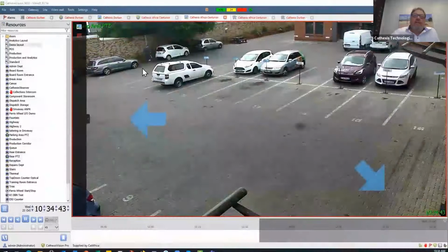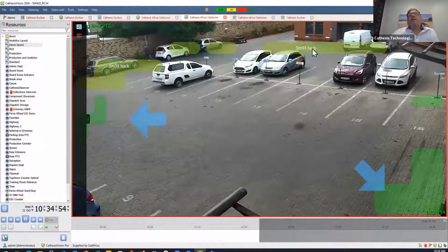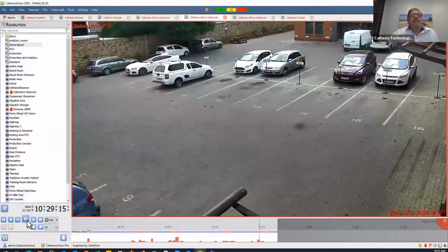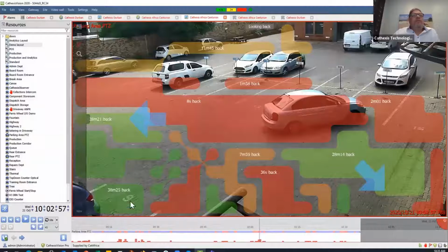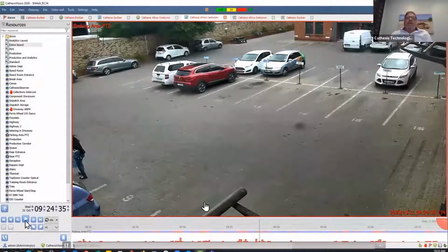I'm going to do the same thing on this camera. Turn the trails on. And you can see on the top of the camera, 5 minutes back, there was activity there. So I double click on that. And there you can see there was a vehicle that moved in that particular area. So I'm just going to run through. I'm clicking on that green area. 26 minutes back, there was motion there. And if I look on the bottom left, 38 minutes back, there was motion in that area. Okay, so that is the activity trail.